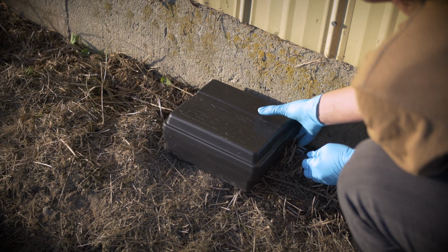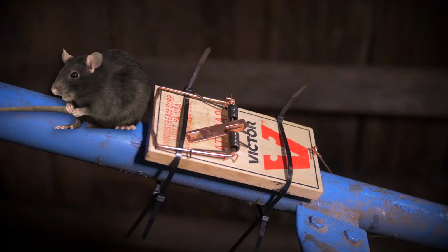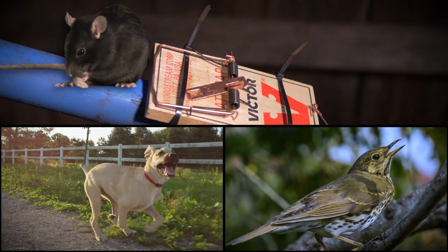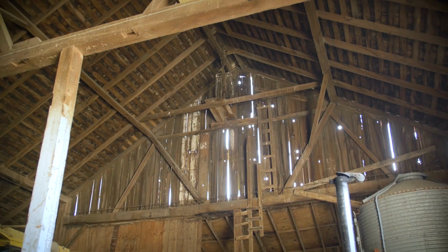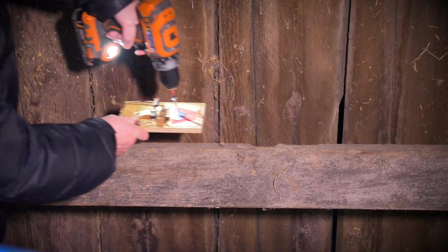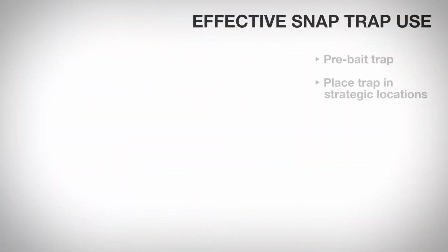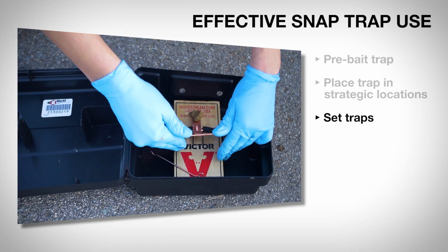Traps set outside need to be placed in a bait station. Otherwise, you might accidentally kill or injure a pet or non-target wildlife such as songbirds. If rats are traveling along rafters and pipes, fasten the traps to these locations using screws or wire. After a few days, you are ready to set the traps.